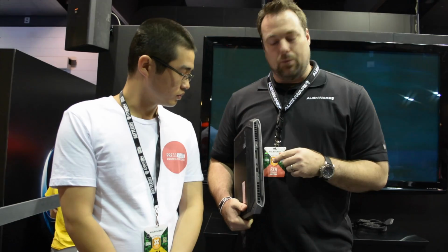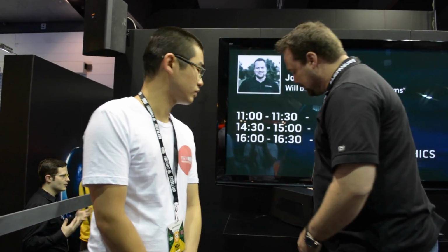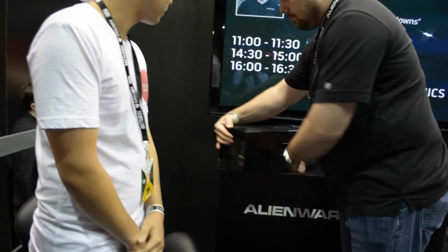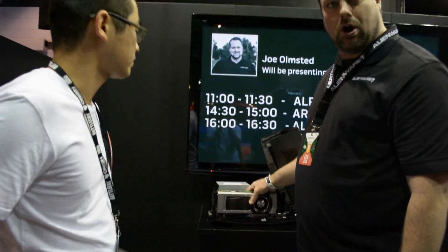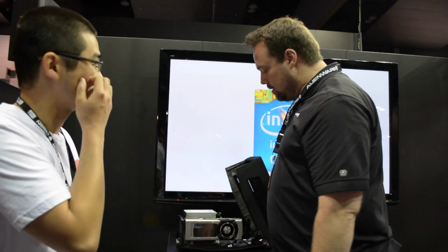So on the back of the Alienware 13 is this port right here that connects to this cable. This is a PCI Express cable that we had made that routes the graphics lanes from the notebook through this cable into our Alienware graphics amplifier right here. This is brand new, just launching it here at the show. It allows you to put any standard desktop graphics card essentially in the notebook. So the notebook thinks that this is the only graphics card in the system.